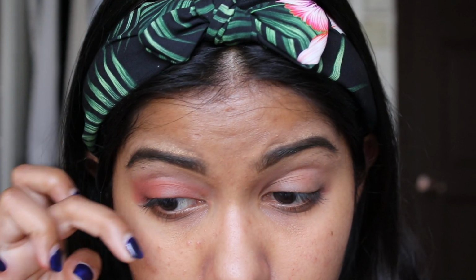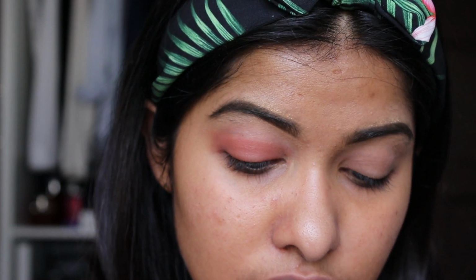And what I like to do is just blend out the sides, the outer corner. Oops. Yeah, I'm just cleaning it up. And blend the rest of it into the crease, like so. As you can see, it's a bit uneven, so just add more. Super easy, and just do the other side.